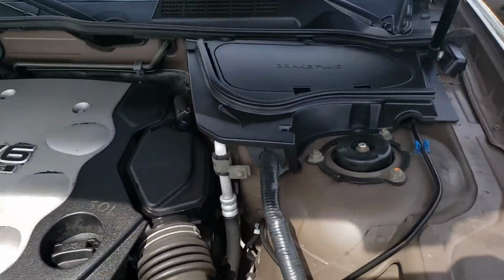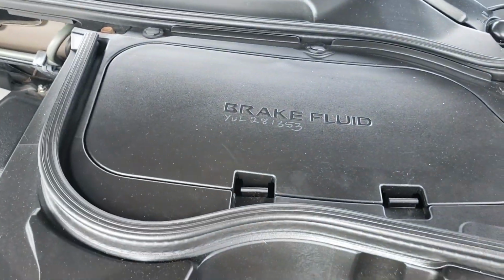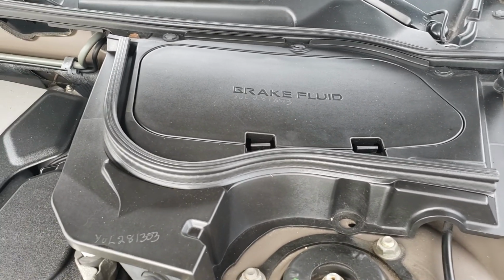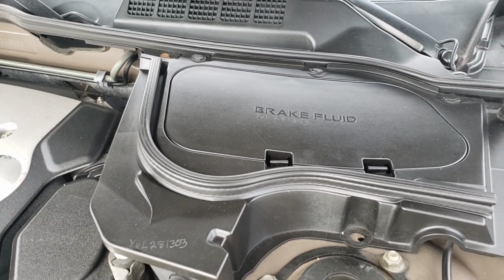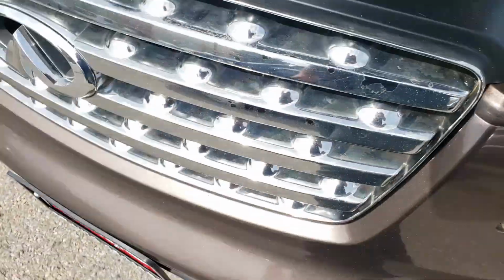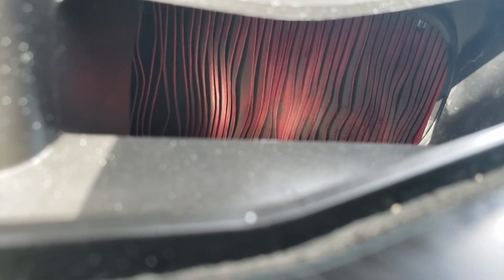Your brake fluid is under this panel right here, and it tested at a little over 3% humidity. So fairly soon it should get flushed and changed. You can see your air filter in here looks pretty dirty. That's something that might want to be changed soon as well.